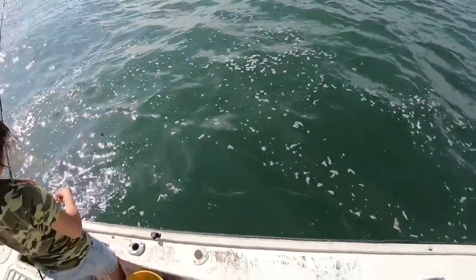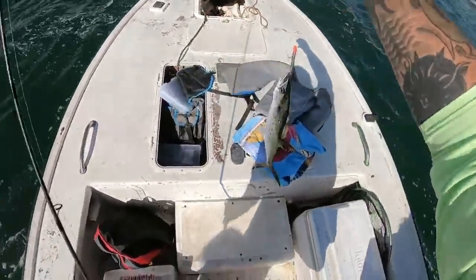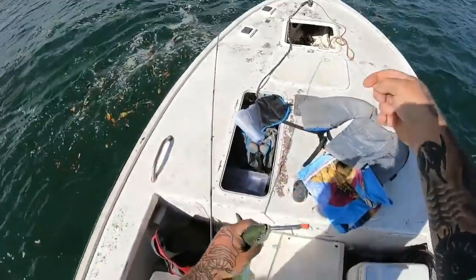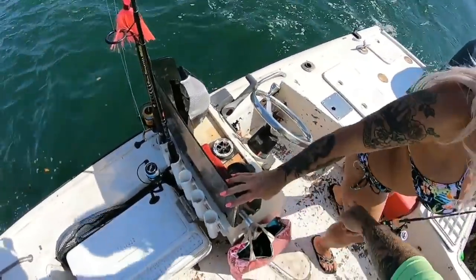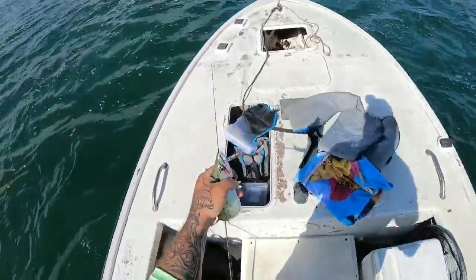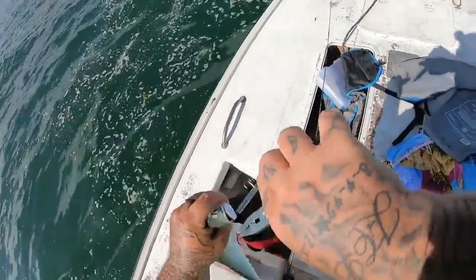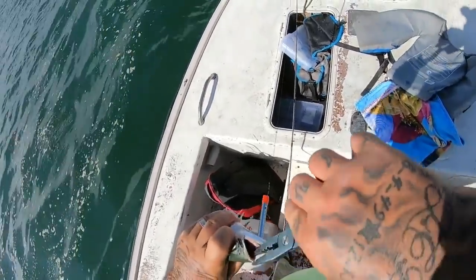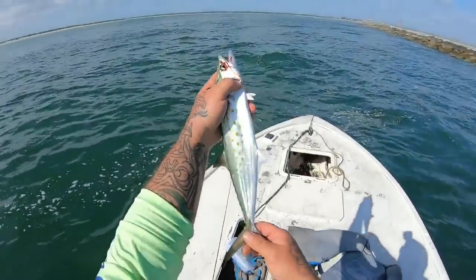Pretty sure I got me a Spanish mackerel. Yep, sure do. All right, there's a Spanish. Just throwing this little gotcha plug. Hand me that pliers, babe. All right, first fish of the day. Not bad little Spanish.